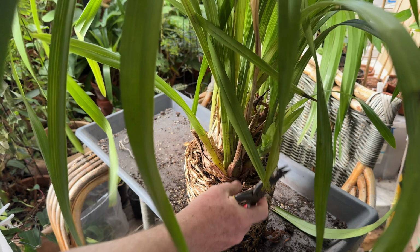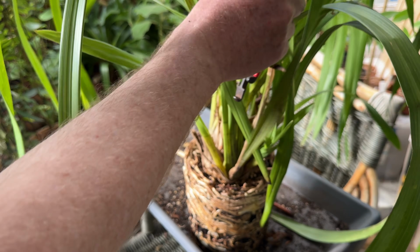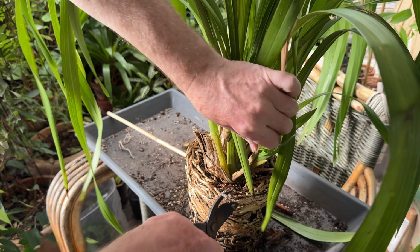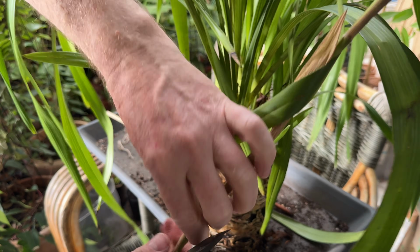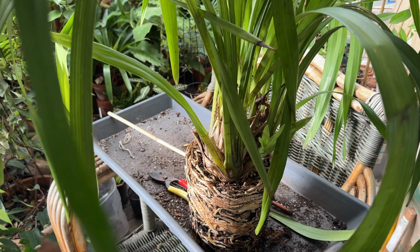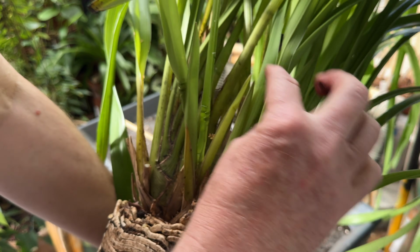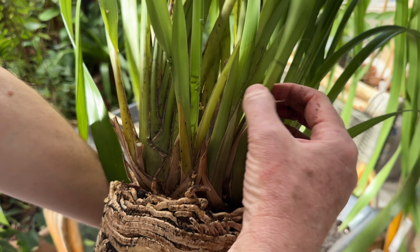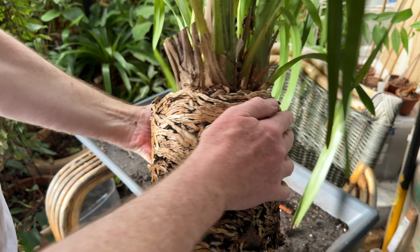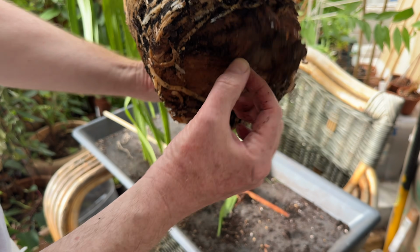So let's take out this cane. And here is the old flower spike, as you can see here. So I'm just going to snip that off right at the base like that. There we are. One flower spike in the compost bin. So there's a new growth coming up here. And actually this is a new growth here too, which I can see. That's probably it actually. Certainly could do with a bit more medium around it. Oh, what's this at the base?